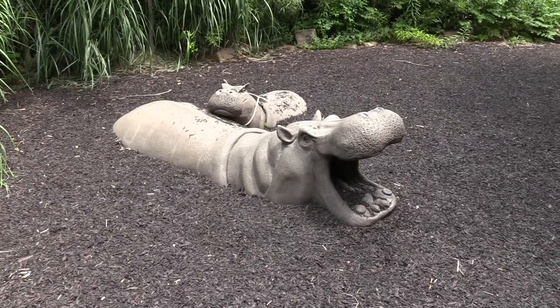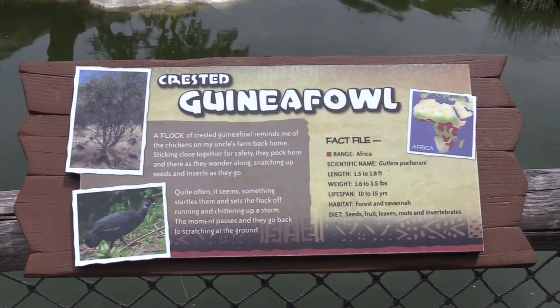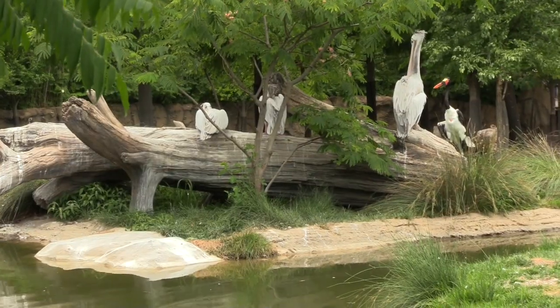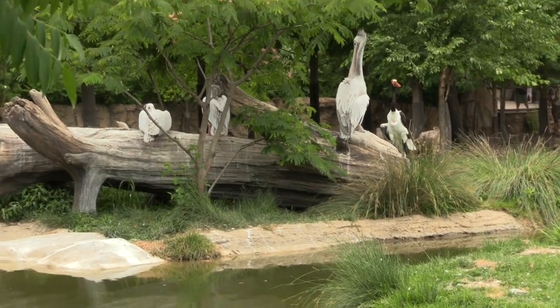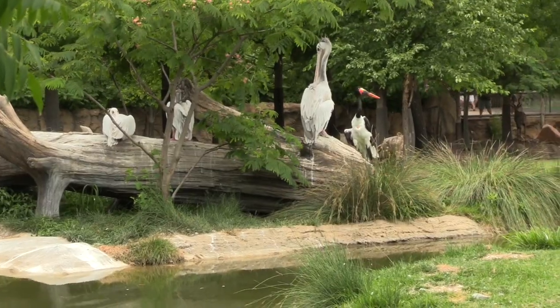Got a hippo sculpture. A crested guinea fowl. A pink-backed pelican. Just trying to get a better view of the pelican. But that's them. And you can see the crane right next to it.